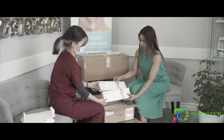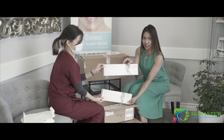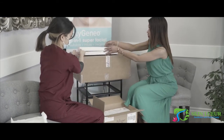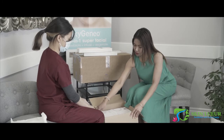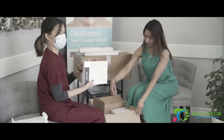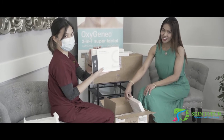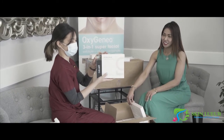So this is the classic one. So we have the Neuro Bright, and this is the Neuro Revive. And then they have the premium. So the premium, Sabrina, do the honors. This is the Oxybalance. This is really good for the acneic clients. It has bamboo charcoal in it.